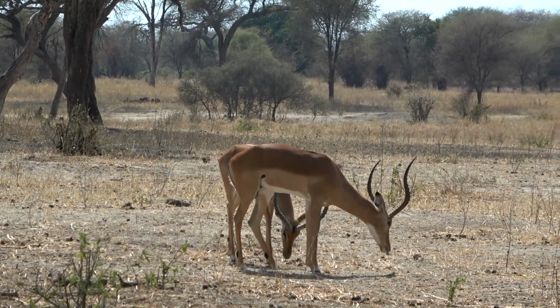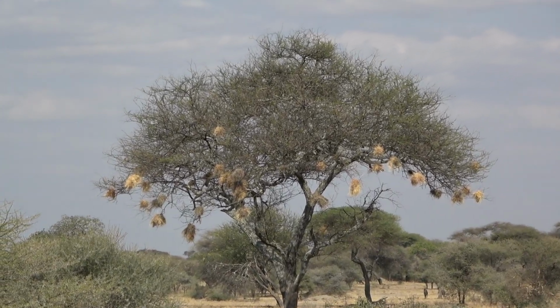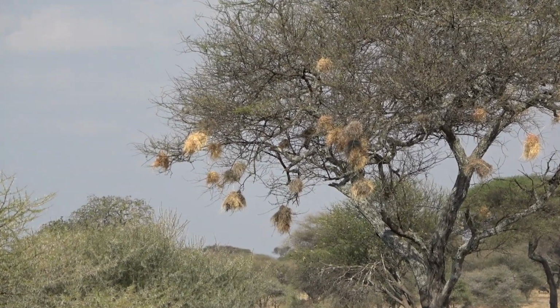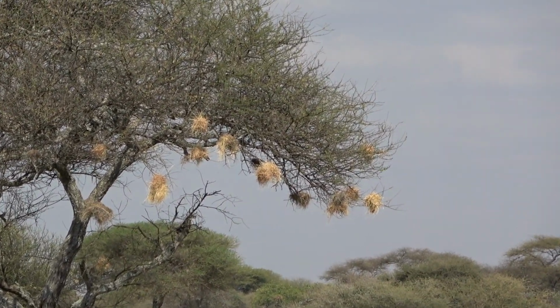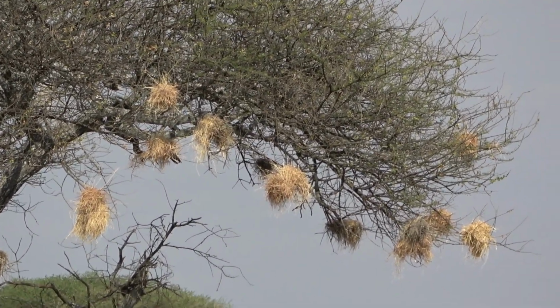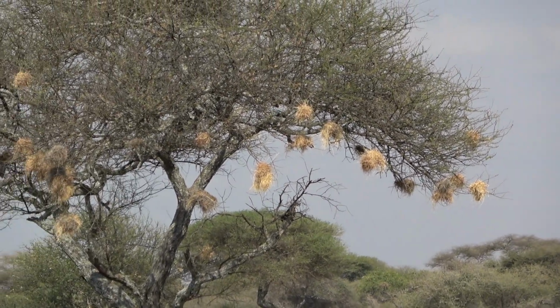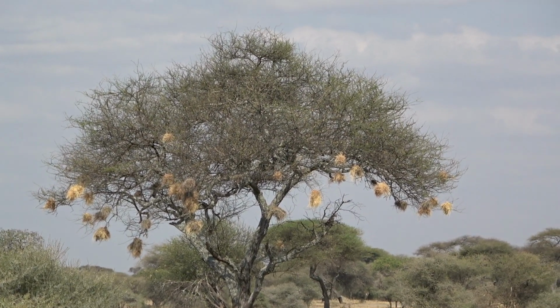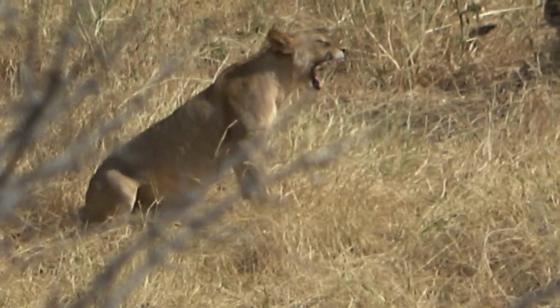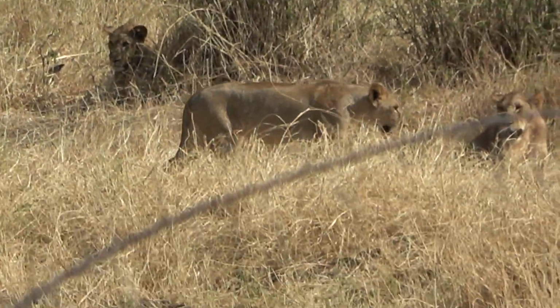Very correct. Nests from weaver birds. Weavers. That means each nest is very well constructed, huh? This is a weaver's nest. Oh, quite many in one tree. Why do they prefer this type of tree mostly? Another side. So yeah, he's getting up. That one is getting up. They're all moving.